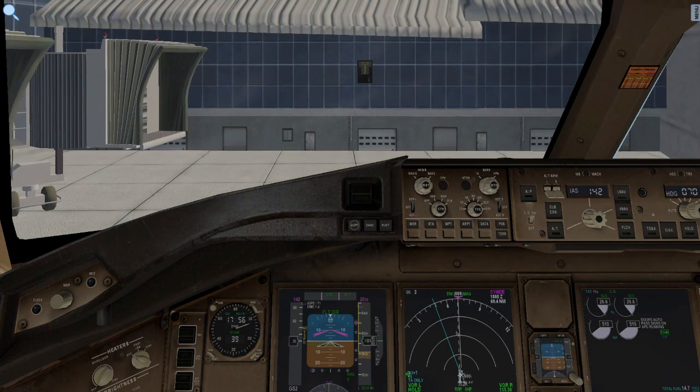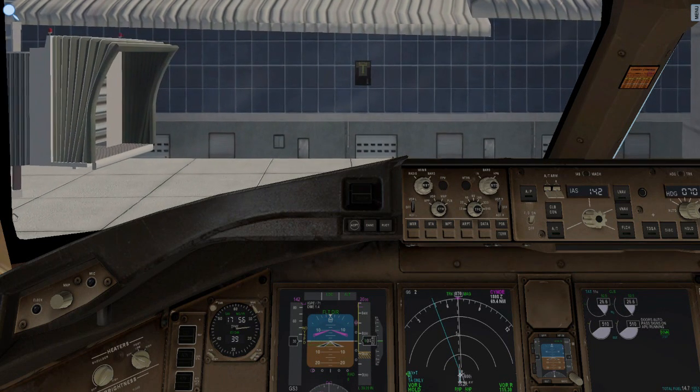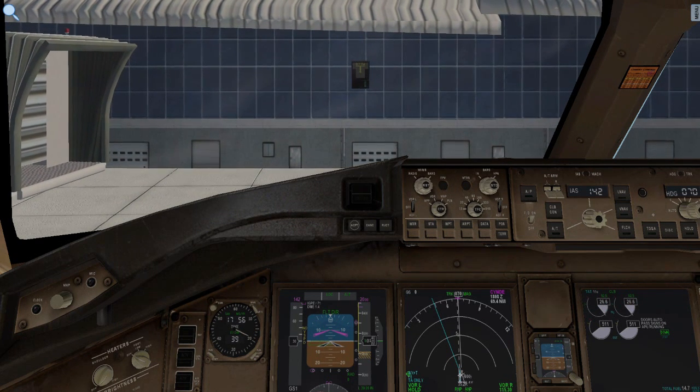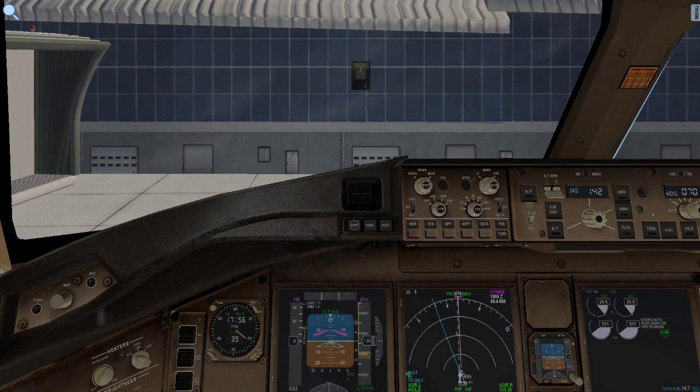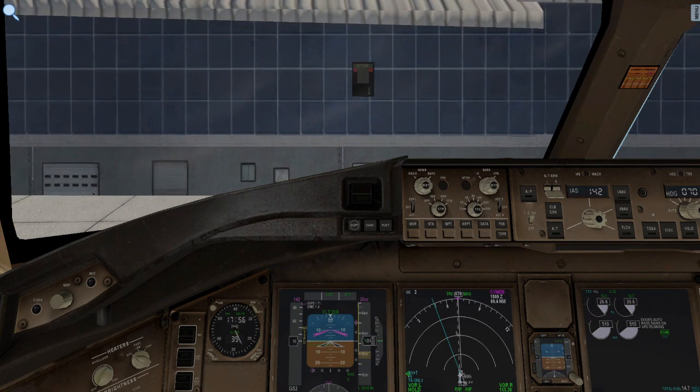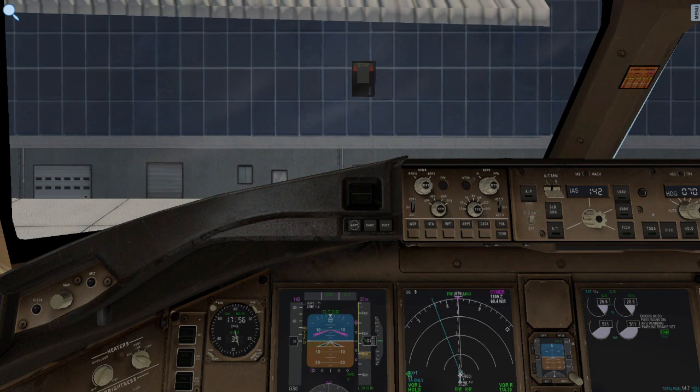The engines are actually already idle, so we cannot actually slow down any further. That's how crazy this 777 is, and its power. And now we're light. Parking brake. Okay, probably wasn't supposed to use it that way, but we had an emergency stop. Okay, parking brake set.